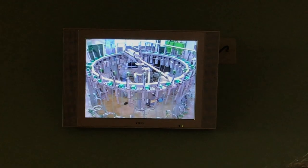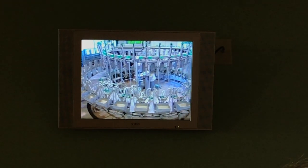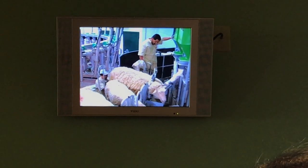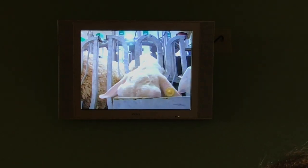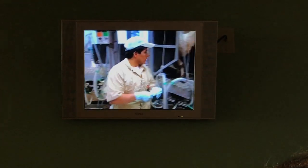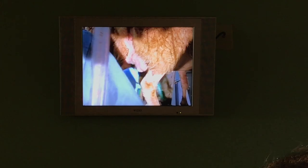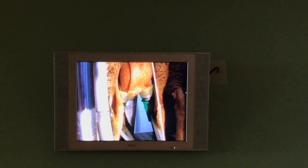You know, the milking parlor at Valley Shepherd Creamery is the only one of its kind in the United States. When a position becomes available, each ewe enters the parlor where a yoke is put around her neck to keep her in place for the milking. Once the ewe is in place, the milking technician cleans the udders and attaches vacuum milk cups. The ewe's milk then flows into the milking system.